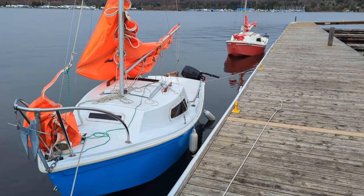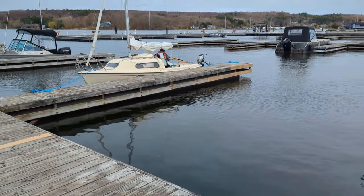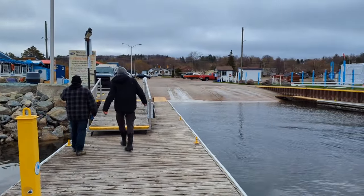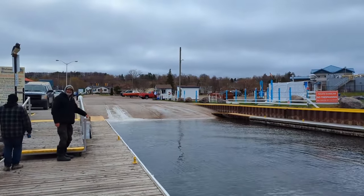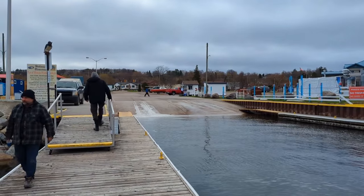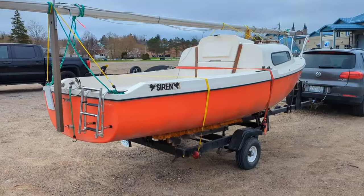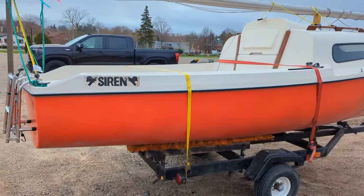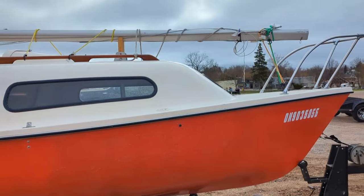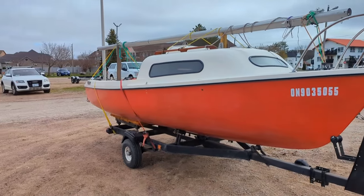All right, so we got the other Potter in the water here, and our other friend has just shown up with the Siren. He's just up there, up the ramp with the red and white one. So we're going to let him know where we're going. We're going to head around Beausoleil, and we'll probably meet him over there. All right, so here's Anton's boat. It's a '74, I think, Siren, one of the earlier ones. So this will be his first overnighter.